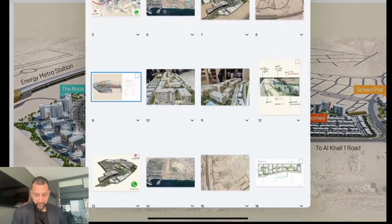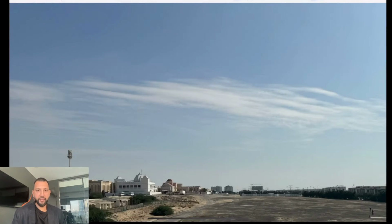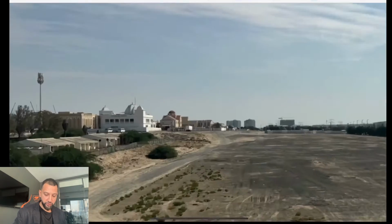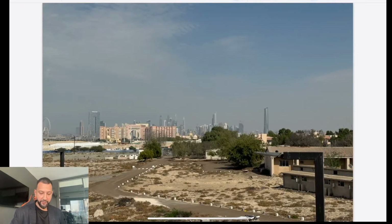And just to show you what Hillside currently looks like, these are some images taken a couple of days ago. So this is that whole Hillside land. And then here you've got the temples. So we can zoom into that. This is another angle of the same land. These are the back-facing units, and a lot of the properties are going to get views of the skyline, which looks like that. So that's pretty good.